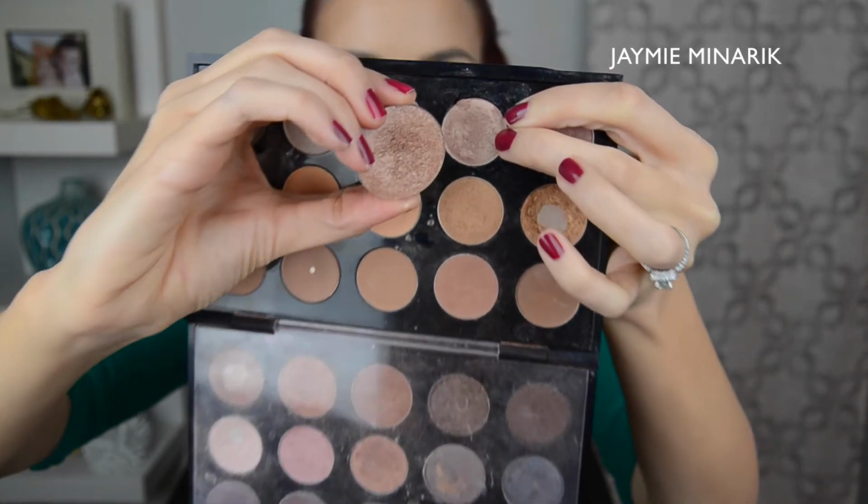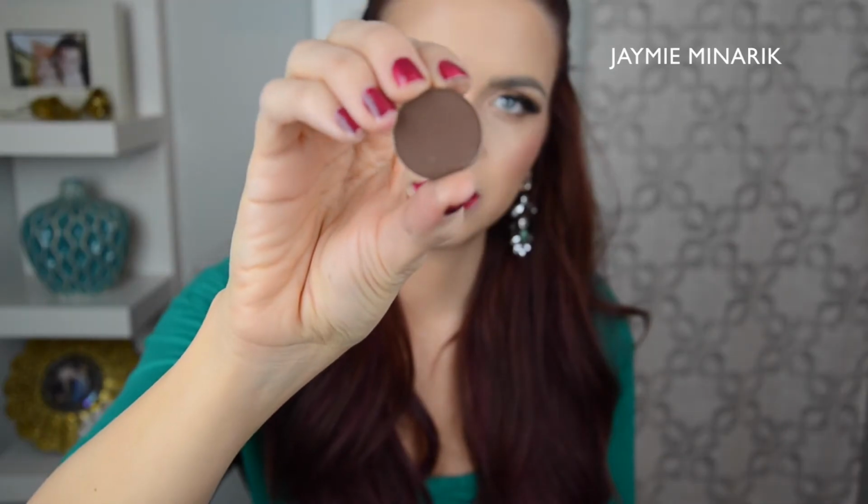Then using 2 different colors, All That Glitters from MAC and Makeup Forever Artist Shadow in Creme Brulee, I'm going to apply that all over my lid with a flat shader brush using a patting motion. Don't swipe, you want to pat, you want this to be very visible. And I just really love these colors because All That Glitters is very neutral and that Creme Brulee from Makeup Forever gives you just enough color.